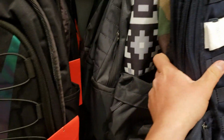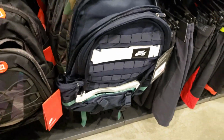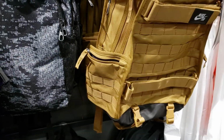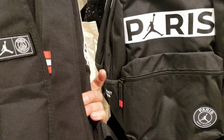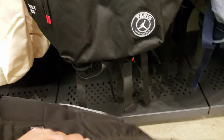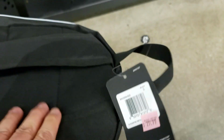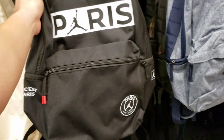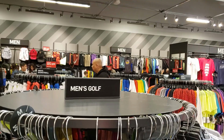They got, oh wait. So they got this one, and then did someone take the rest? Oh, there's some right here. They got like some tan colorways as well. I like this pair PSG one too. But they're kind of small, man. These are small. Like the Europeans, man, do they do everything small or what? 30 bucks, man. And it's supposedly a large. Small ass backpack, man. But yeah, would match with my PSG 6s, but can't do it.